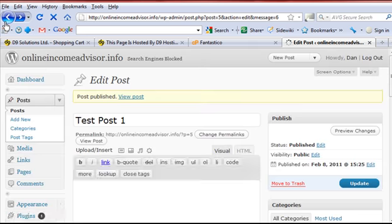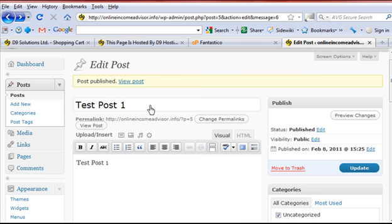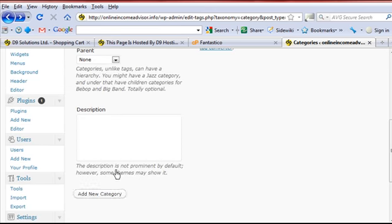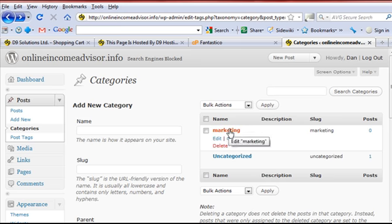Now another thing that you may want to add are some categories. Now we can call this category 1 or marketing, and then click add new category. Now we see here we have a marketing category.